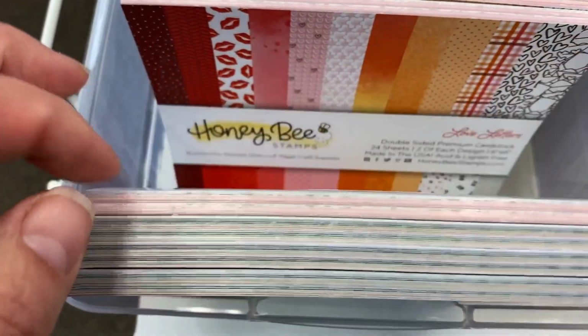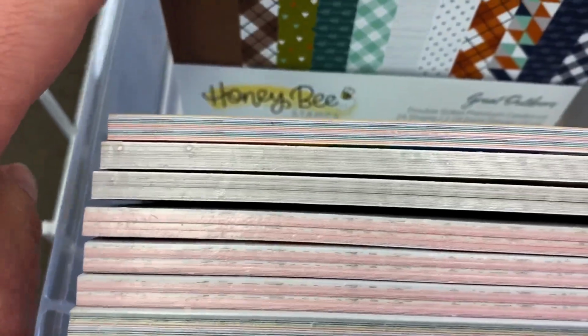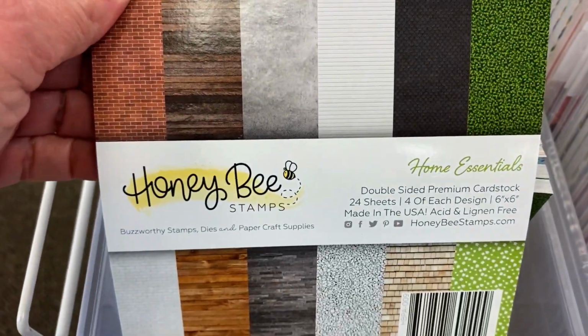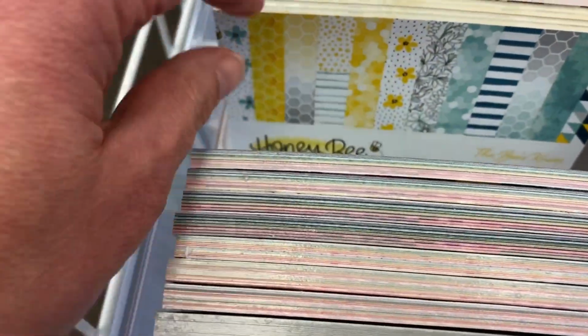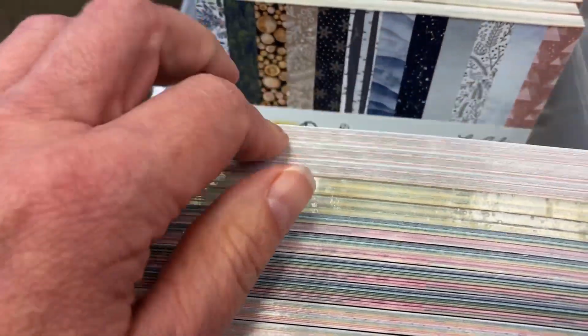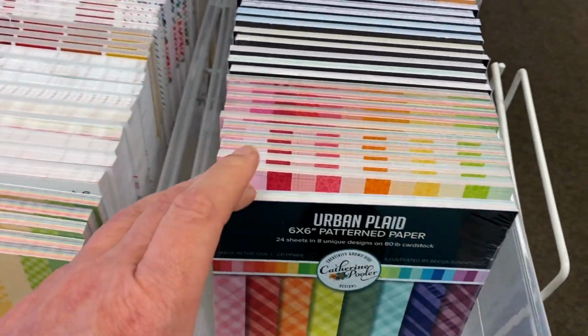Some of the Honeybee papers are hard to use together. They're not like necessarily Echo Park or somebody who makes it really easy for beginners. Honeybee can challenge me a bit when I get partway into the pad. Some of those are more solids to use, but you just end up with things that don't necessarily go together. Okay, this one, the Bee's Knees, I know I had that one. And again, it was papers that I didn't necessarily like together late in the game. There was a winter one in there I really liked, but again, trying to be reasonable.